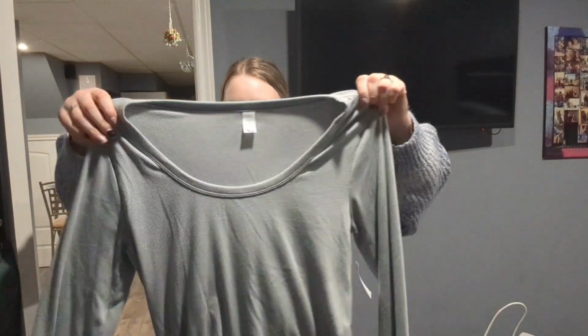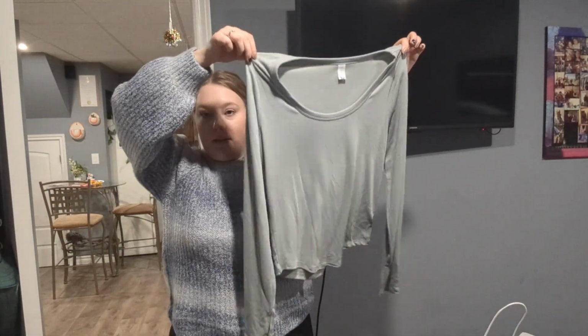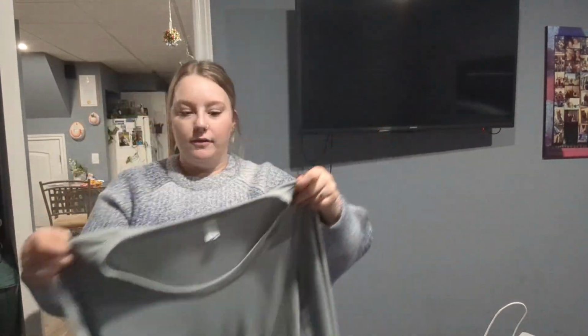And the last thing is just this basic long sleeve shirt. And I don't even know what color this would be. It's like a greeny blue, but like super light.